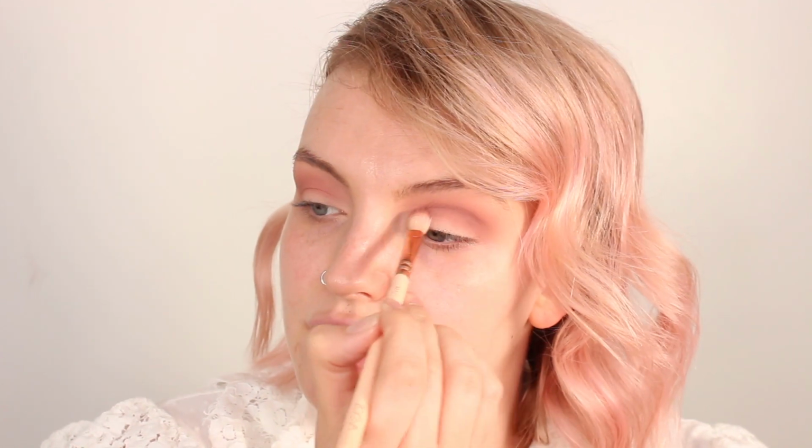And this is a Zoeva 227. So it's kind of flat, but also very fluffy. So you can get it right into the socket of the eye. And you see I'm literally just going windshield wiper motions just to shape my eye. And at this stage you could wing it out like that, or you can keep it rounded by curving it back into the lash line.